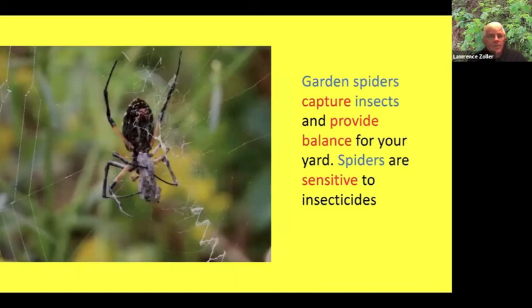Garden spiders capture insects and provide balance for your yard. Spiders are sensitive to insecticides. And when I say balance, what I'm talking about is that if you let the natural world be natural around your house, the spider's going to get a bunch of those insects that maybe you don't want. There's a balance. And when you get rid of one thing, you don't know the repercussions along the line. One of my pet peeves is the mosquito companies that come out and fog your yard, and they say they're only killing mosquitoes. That's not possible.